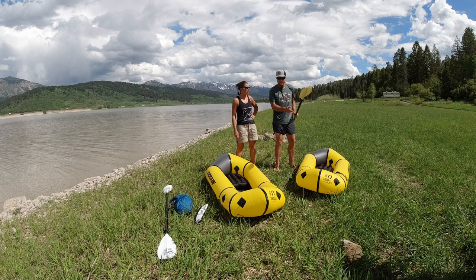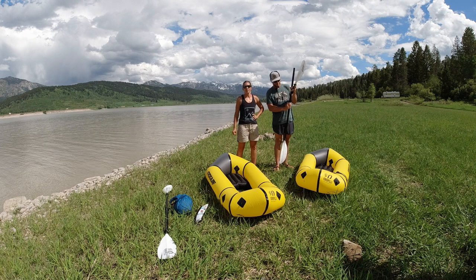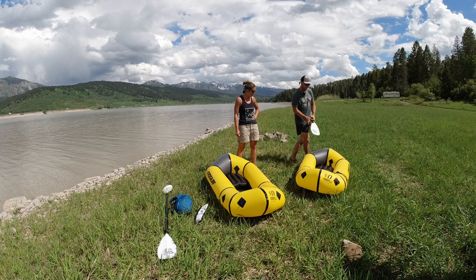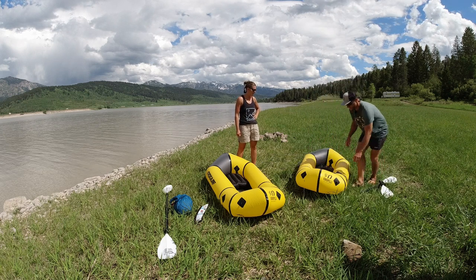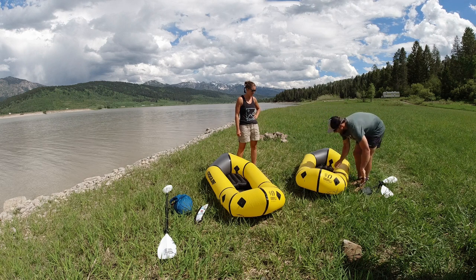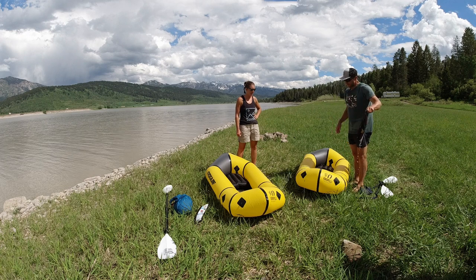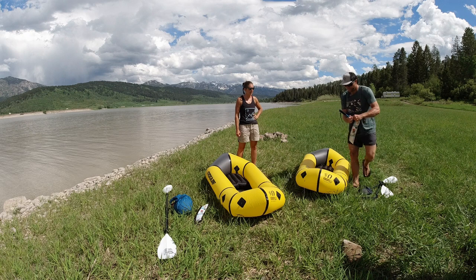All right, so we made it back. We don't have any footage of the return trip because it got really windy and the lake got a little wild. And then we got soaked in a rainstorm, but we made it. And now we're gonna break this down and clean up our mess.